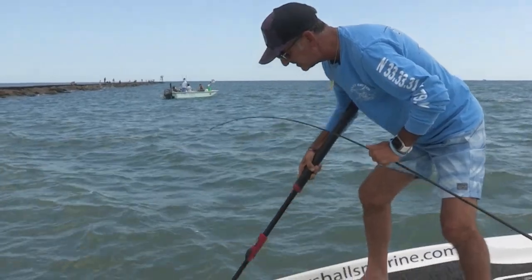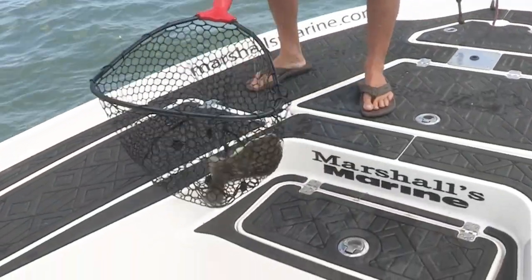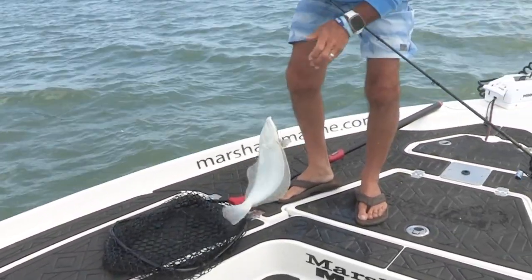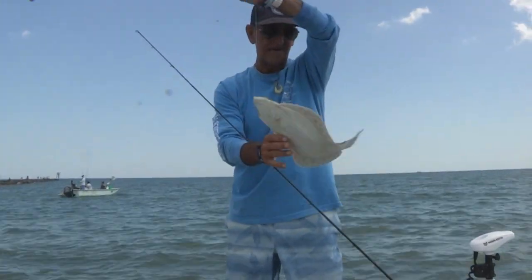And with recent regulation changes that we've had, I mean, look, that's a 16 incher. There's no reason to even measure him. We're gonna let him go though. We're keeping a couple good ones for dinner. We're gonna let him go.